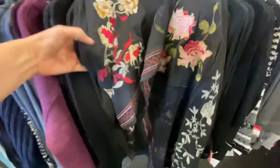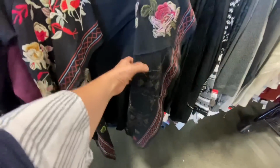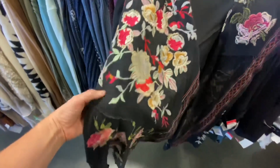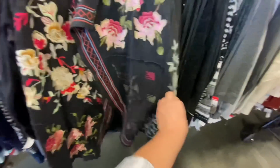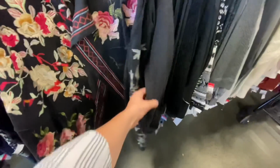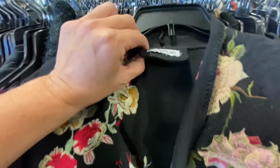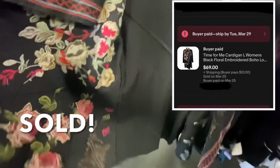This is one of the most surprising finds of the day, and spoiler, this already sold. This just felt like quality. It had all this embroidery and definitely gave me Johnny Was vibes. I did not recognize the tag, and when I looked it up, some things by this brand were selling for $5 to $10, like pants and tees, but their cardigans that are embroidered like this sell for quite a bit. This actually already sold for me for $69 and with shipping in one day.